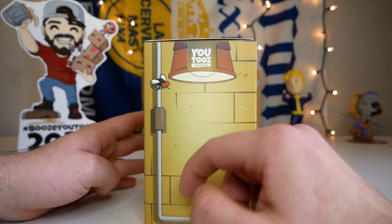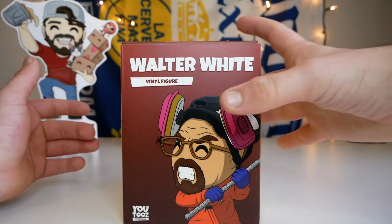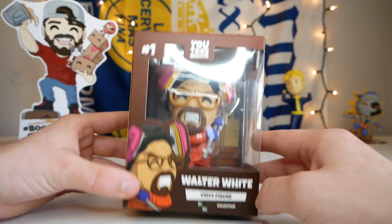We have the light in the middle, and we have a pipe coming down on each side there, and it looks like each side also has two flies on it. But now let's take the sleeve off and let's check out the box. So it looks like Walter White is number one of the Breaking Bad collection.